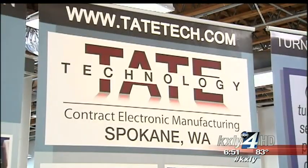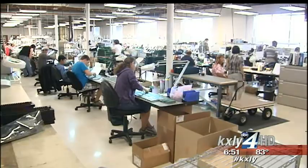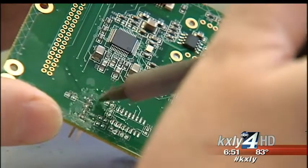Lee founded Tate Technology in 1992 when electronic companies started moving manufacturing to China and Mexico. The small volume, quick turn jobs can't be sent to China. They just can't do it fast enough. So we found a niche for that kind of work in Spokane, and we've done it ever since.